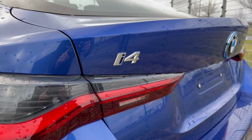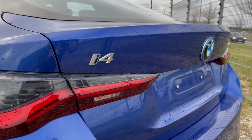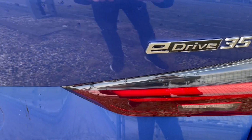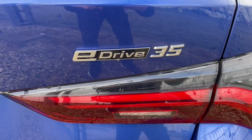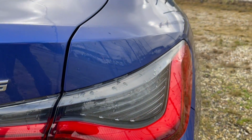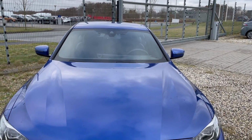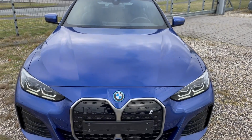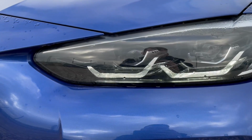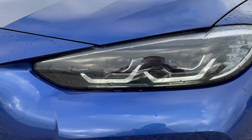Today, we have something special, the BMW i4 eDrive35, a sporty sedan that promises a perfect combination of performance and range for your daily needs. Let's dive in! The first thing that catches your eye is the stunning Portimao blue color with those glossy black details. It's a head-turner, no doubt.